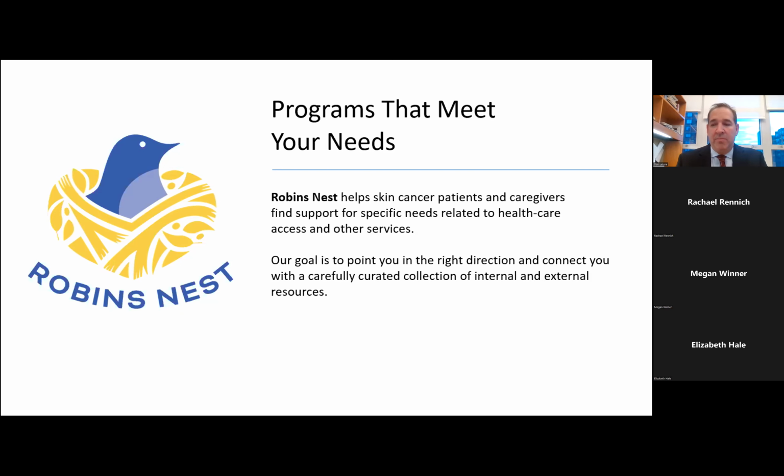The Robin's Nest is something we introduced just a few years ago after our namesake, Dr. Robbins, who really thought it was always important to talk to his patients every night, whether he was doing Mohs surgery on them or something else. He wanted to call them that night to see how they were doing because he likes to treat the patient, not the condition. And what we've done with the Robin's Nest is really kind of create a place for people to reach out to the foundation. And what we try to do is help them find the resources that they need.